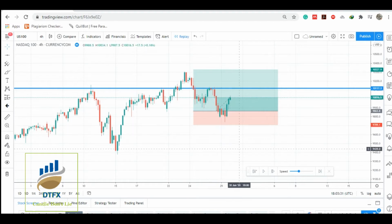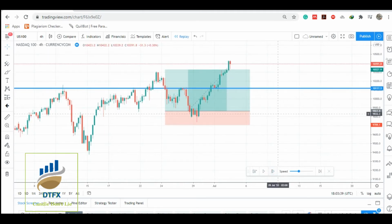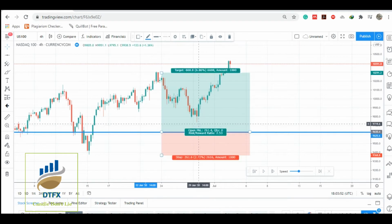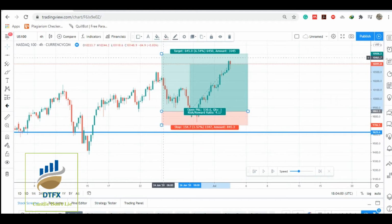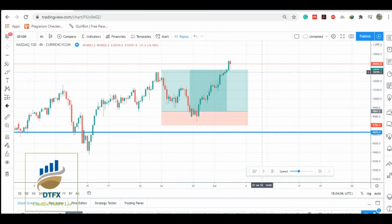The trade was unable to hit the buy limit, and eventually it hit our take profits. So that was how the trade went last week. The entry was supposed to be at this area, but it missed our buy limit by some pips. But me and my team took this trade manually, and we set our stop loss and targeted 1 to 3, which was here, and you can see it hit our take profits.